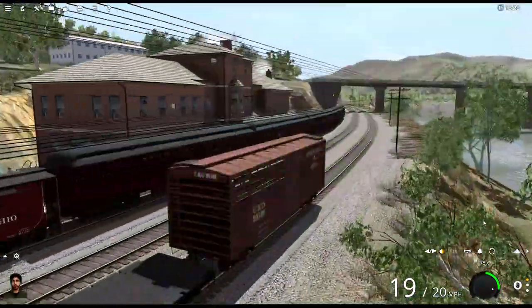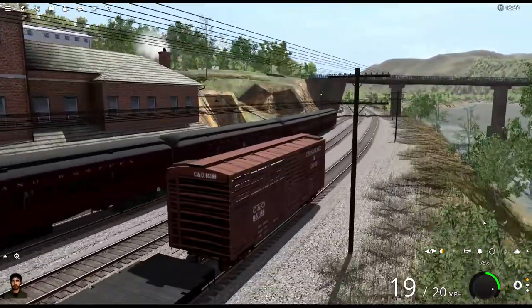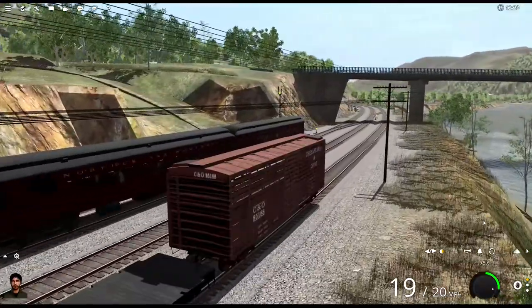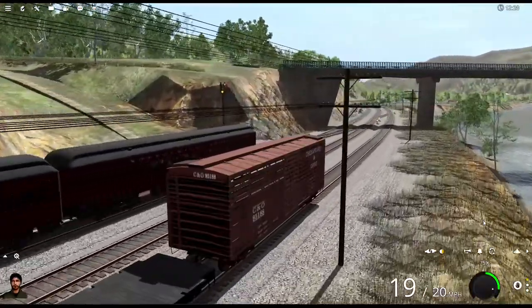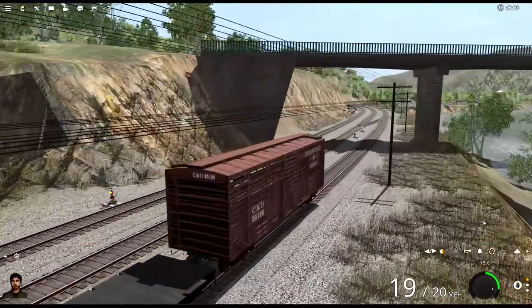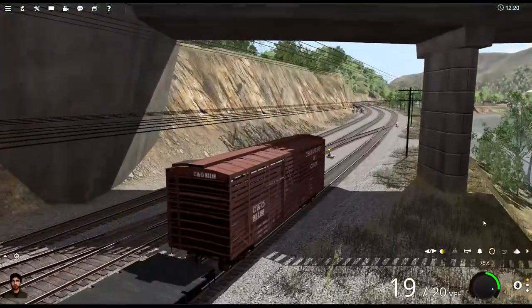Yep, there's the caboose. Now those cars, you can see, are Norfolk and Western. Didn't look too hard. Couldn't find any Chesapeake and Ohio's. I'm not sure they did passenger service, to tell the truth. But I like the way those look. That's why I picked those.